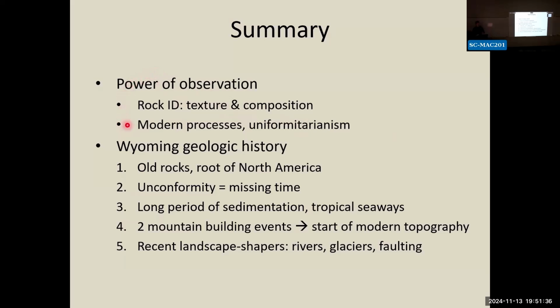And this power of observation can be applied to the large scale too. When we're looking at an entire landscape, we can observe processes that are acting on that landscape and make comparisons with what we see on the modern landscape versus what we might see in the rock record, allowing us to make inferences about what occurred back in the geologic past. Again, this is the idea of uniformitarianism. The present is the key to the past.